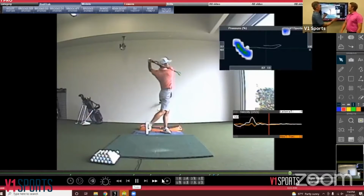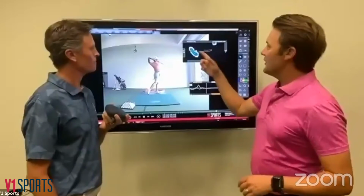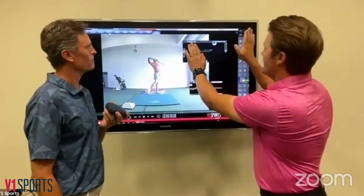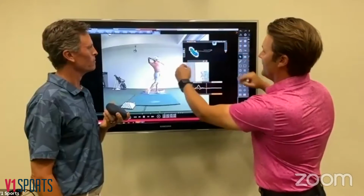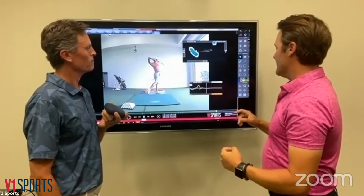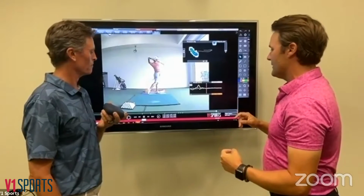And if you can tell the watchers and listeners, we're a little bit different on our numbers here. Yes. So this one is maybe what some of you are more accustomed to seeing, where the pressure is opposite the face-on view. This is his left foot. This is his trail foot, his right foot, toes and heels right there. All I'll say about this is I'll let you talk more about this beautiful swing.